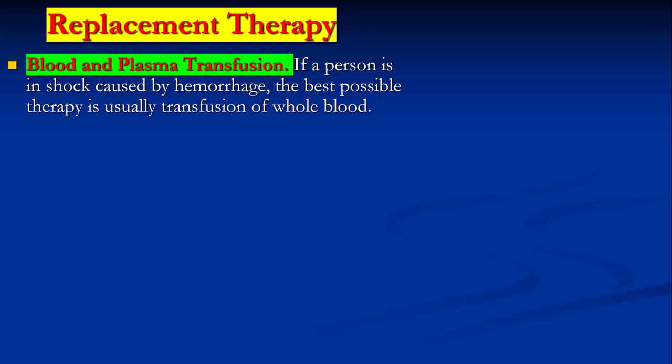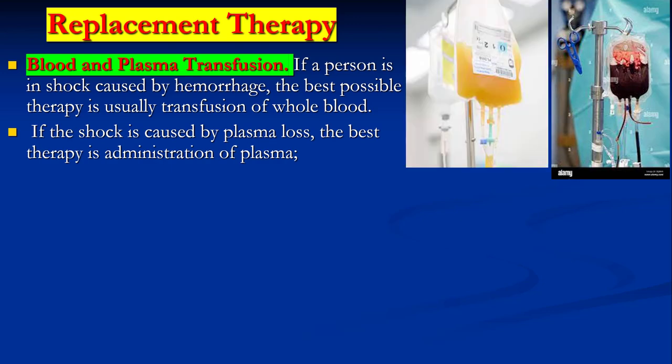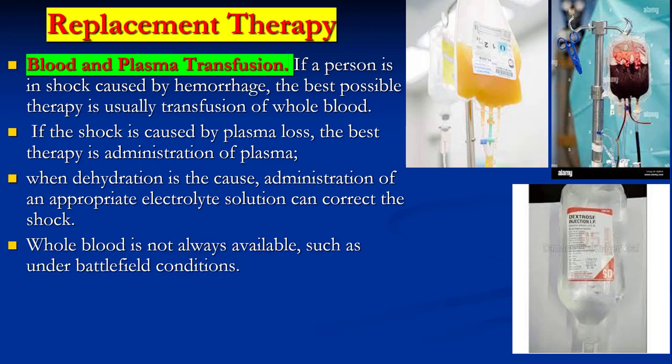If a patient is in shock caused by hemorrhage, the best possible therapy is usually transfusion of whole blood. If the shock is caused by plasma loss, the best therapy is administration of plasma. When dehydration is the cause, administration of an appropriate electrolyte solution can correct the shock. Whole blood is not always available, such as under battlefield conditions.